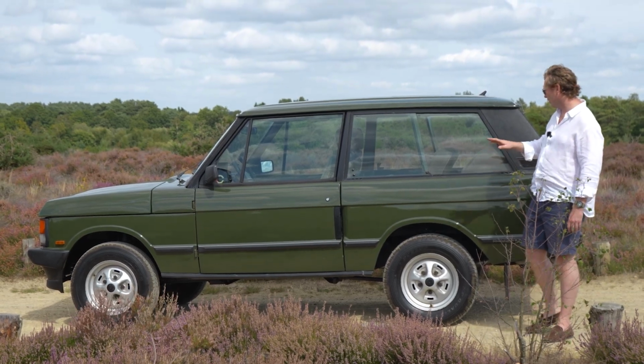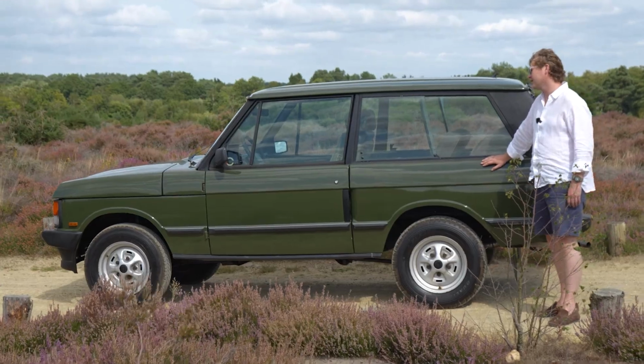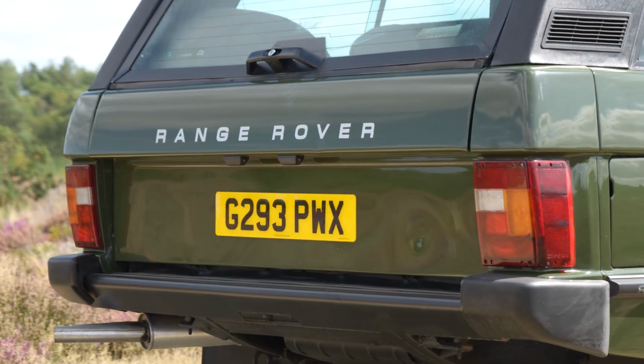So this is kind of one of those cars in the sense that it would have been a very low spec model for the French market.